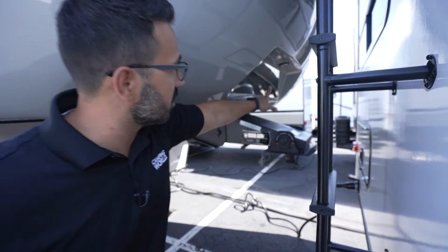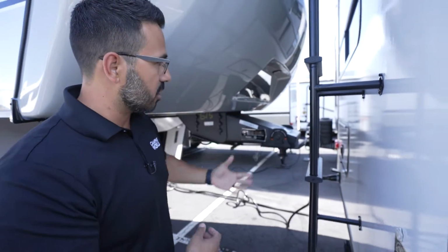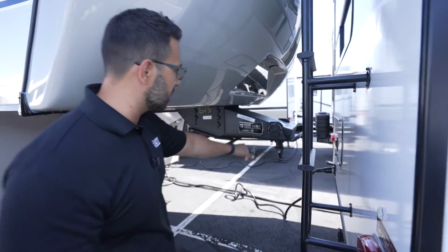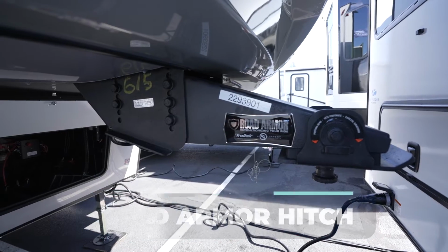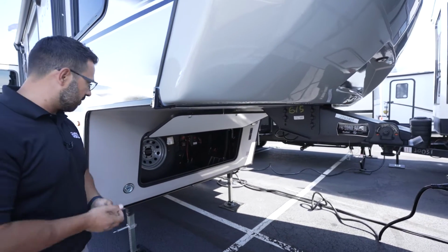Again, it might be tough to see, but there is basically a mirror right here. They call that hitch vision with a light right up top. So that way, as you are backing up, as you're going to hook up the fifth wheel, it just gives you that added visibility to help line up your hitch with the Kingpin. Speaking of the Kingpin, you can see this one has the Road Armor. It comes with a pivoting head. So that way, as you start or stop the tow vehicle, that just gives a little bit of play so you get less of that jerking feeling.